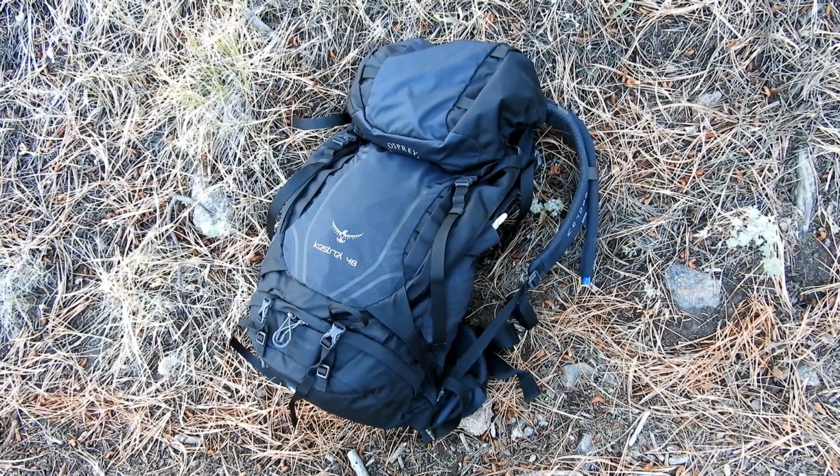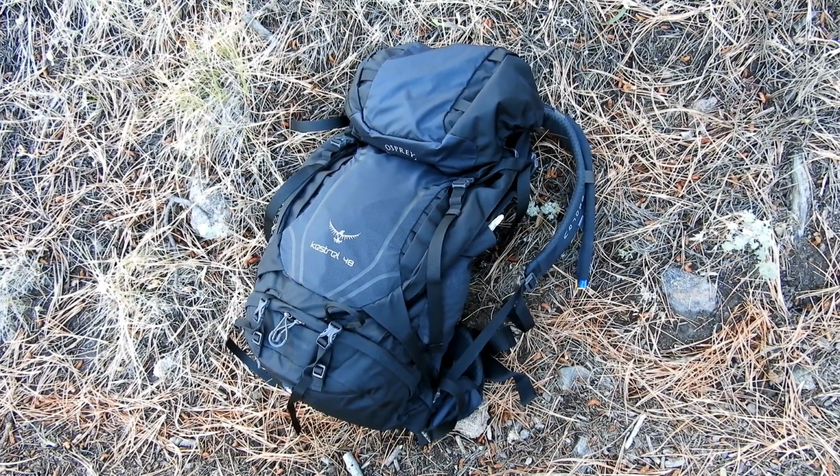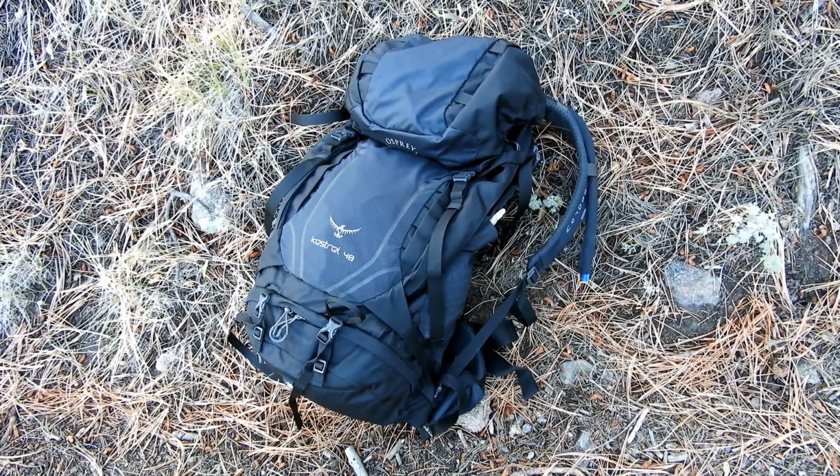This is the maiden voyage of my new backpack, the Osprey Kestrel 48. That was my birthday present from my folks. It's great so far, I really like it.